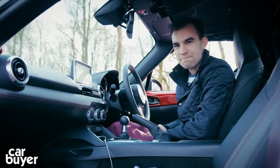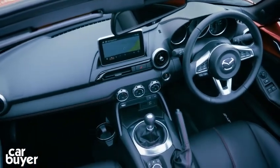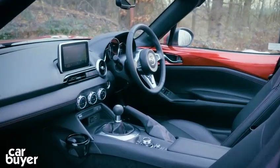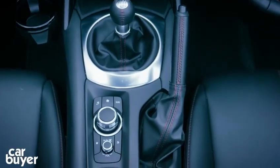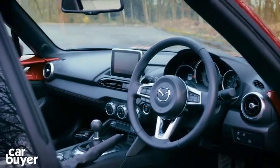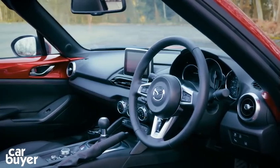There are just two versions of the RF, SEL Nav and Sport Nav. SEL Nav comes with climate control, cruise control, 16-inch alloys, LED headlights and sat nav, while Sport Nav gets leather heated seats and a Bose audio system.